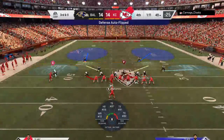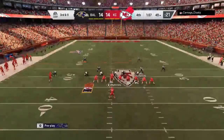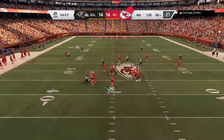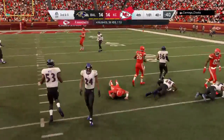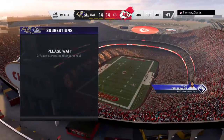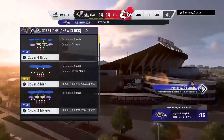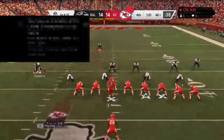The Ravens bring out an extra defensive back here on 3rd. Watch the screen. Mahomes to throw. And an alley to run. And he's going to be taken down with the 1st down at the Ravens 40. The Chiefs now going to use the first of their timeouts as they get this for a minute to go in the game.